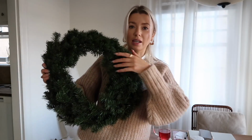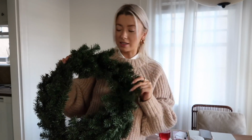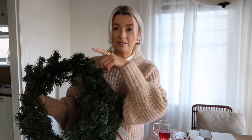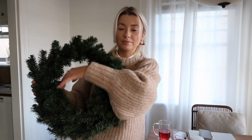Okay. So I saw this plain wreath. It was like $8.99 I think. So what I'm gonna do is I'm gonna puff it out and pull all these things out, and I'm gonna spray it with fake snow. I did that for the garland on the fireplace, which I'll show you in a second. And then I got some other little things that I'm gonna add onto it.